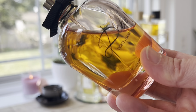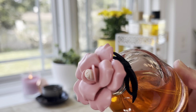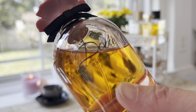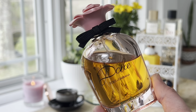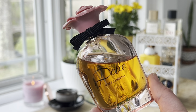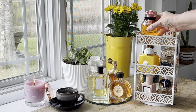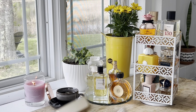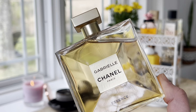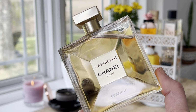I will have to retire it once the weather gets warmer because it can be a little bit overpowering when it gets truly hot and humid. But I am not done wearing this one yet, so super excited about having it out on my tray for another month. And winning the last spot on the top row is Gabrielle Essence by Chanel.